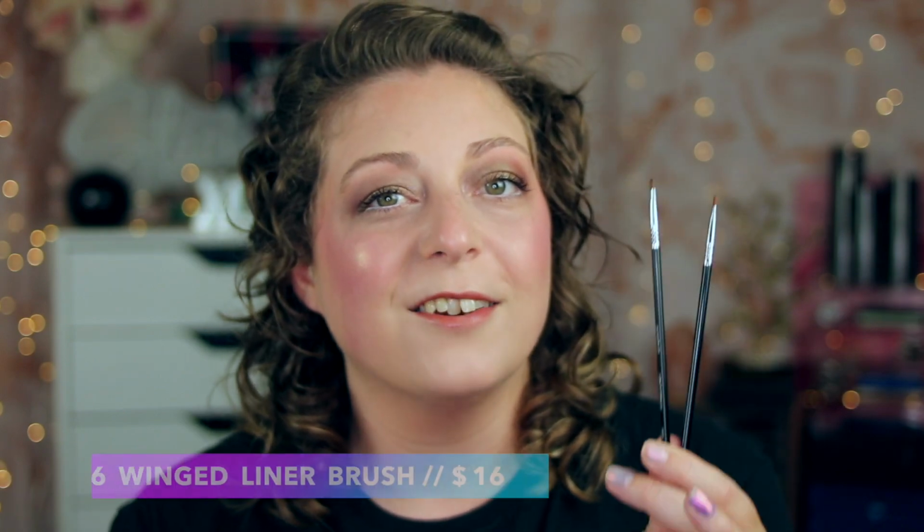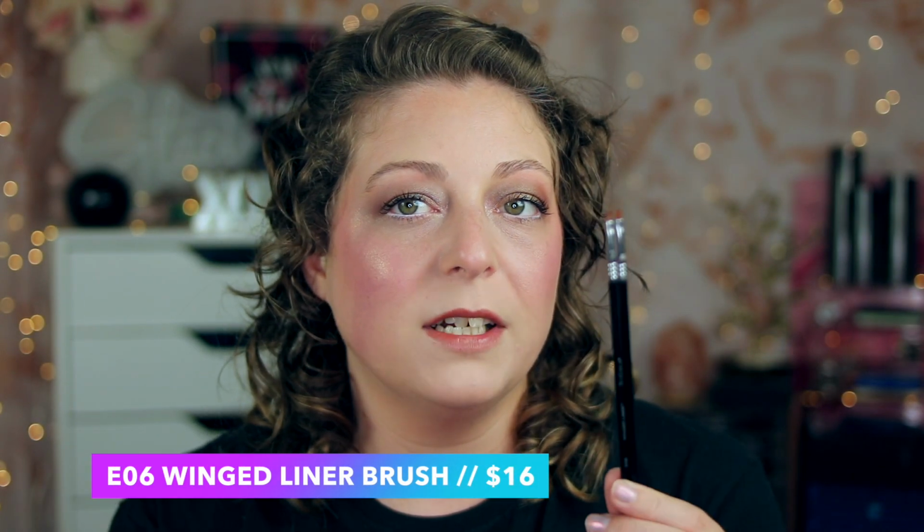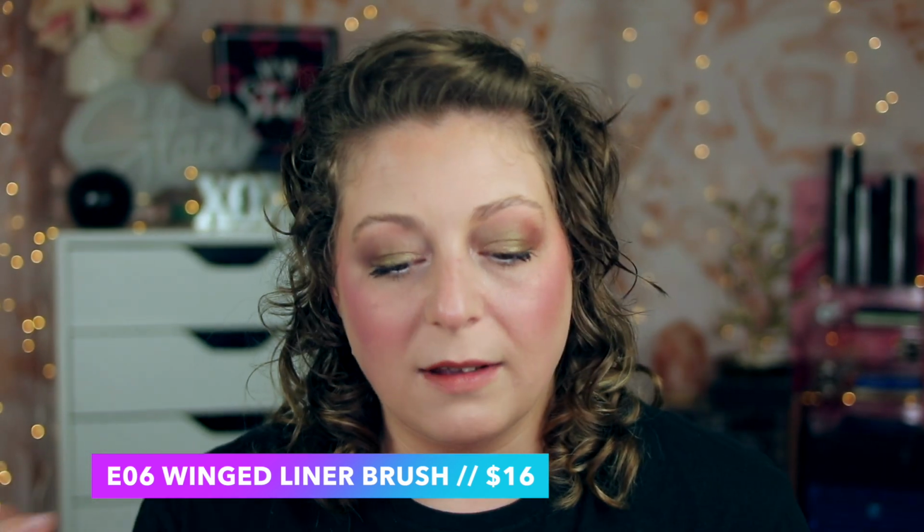And then I actually have two of the winged liners. These are the E06s, and these are the perfect little winged liner brushes when you want to do winged liner with eyeshadow or even with cream product. I actually have two of these somehow. I think it came in the essential brush set or something, but having two of these is perfect for me because I can use one for black, one for brown, or one for my darker colors.